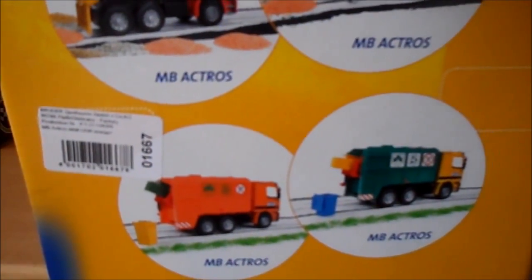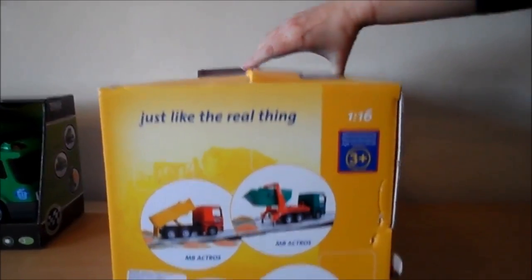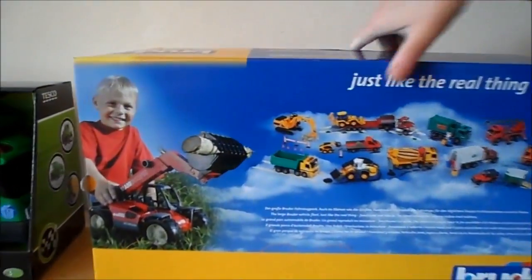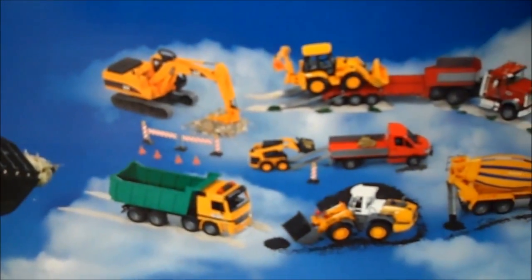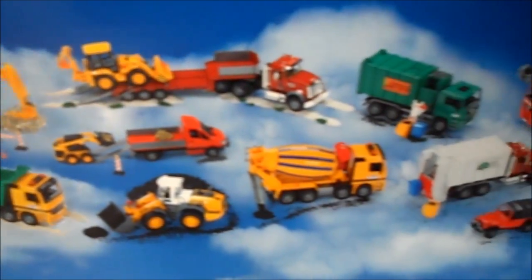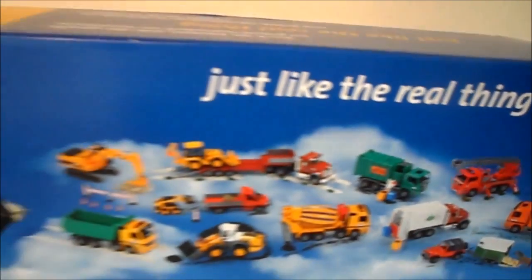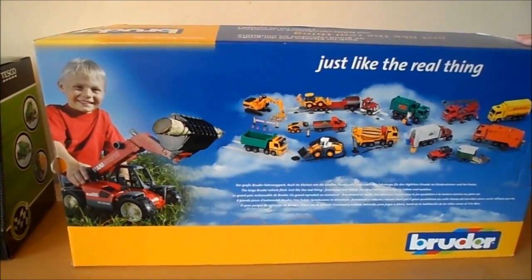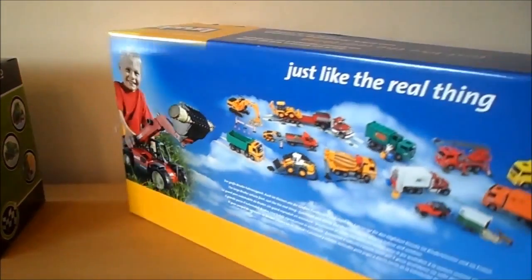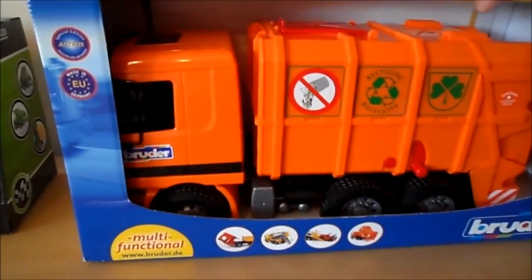There are other vehicles in the series here, as you can see from the pictures on the side. There are more vehicles, just like the real thing from Bruder again. Cement mixers, fire engines, low loaders, cement lorries. This one's for 4+, they suggest.